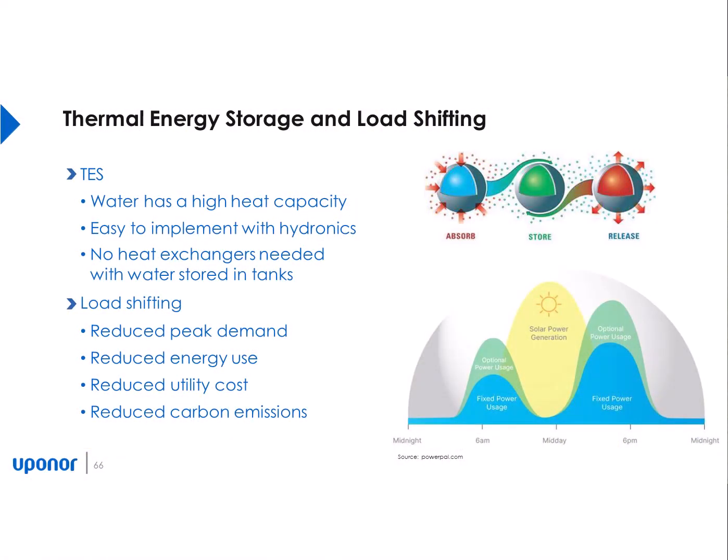Thermal energy storage, or TES, is a versatile technology that stores heat and cold for later use, and it's ideal for hydronic systems. It saves energy and cost by producing hot or cold water during off-peak times, a practice known as load shifting.